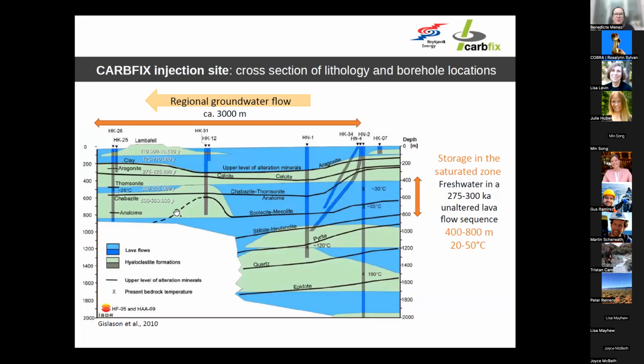And here you can see a cross-section of the lithology that the project benefited from. So here you've got, in blue and green, all the lava flows that are made of different types of volcanic formations, some lava flows in blue and also some yellow clastic formations in green. And all the groundwater was circulating from east to west over an area of several kilometers.